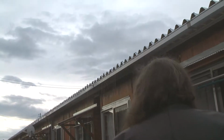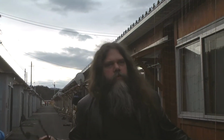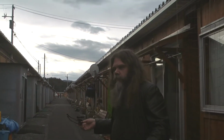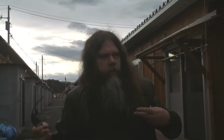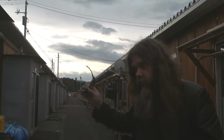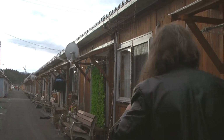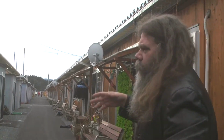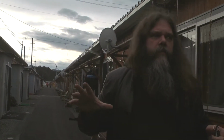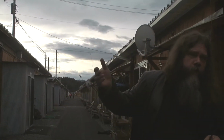The buildings you see here, they're temporary housing for people who basically were forced out of their homes for one reason or another through the earthquake and tsunami and the nuclear accident and all that stuff. Each neighborhood that has these temporary housing, generally the temporary housing are built the same way.